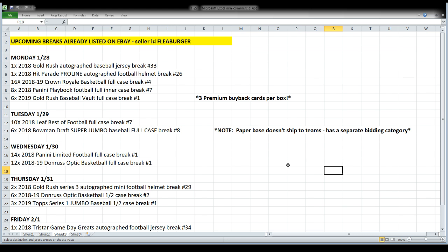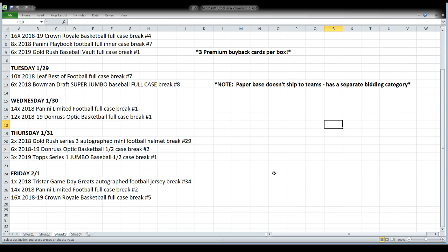On Tuesday, we'll do Leaf Best of Football. That's the last I have of that on hand. And then we'll do a full case of Bowman Draft Super Jumbo. So that's a huge case, like 4,000, 5,000 cards in it, like a lot. Paper Base has its own bidding category in that particular break, okay? So going out to the teams will be autograph cards, numbered cards, all the chrome cards, parallels, and inserts. All the other paper cards that don't fall into any of that are gonna go to their own bidding category.